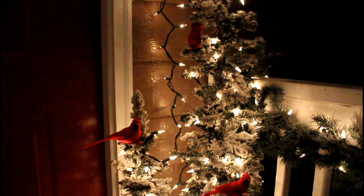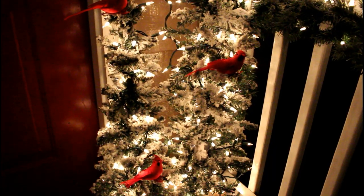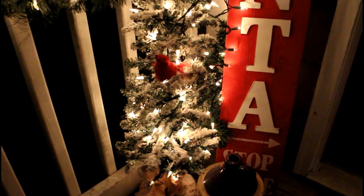And Daniel loves me enough to put these on a timer, and I usually go more over the top with these, but this year I just got a bunch of little cardinals from Dollar Tree and just put them in there, and I think they look so pretty. And then these little jugs were Daniel's great-grandparents'. They're old whiskey jugs, and I just love having them out here on the porch. So that's the tallest one and the smallest one. They're about 4 feet tall. And then here is the other little tree.